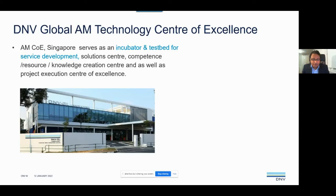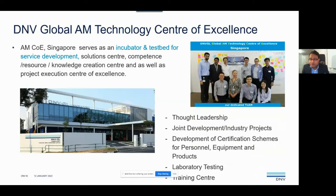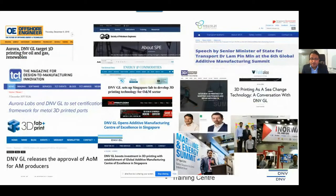So I went to Singapore, and I set up the Global AM Technology Center of Excellence. Through that, we were advising as thought leaders, and we started joint industry projects. The biggest adoption problem is the mindset. It's not about the technology. So how to influence people, how to influence the decision makers, and how to support them. So we have actually helped to spread the news that this is something real.